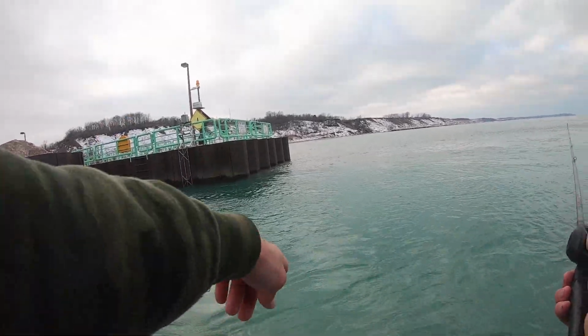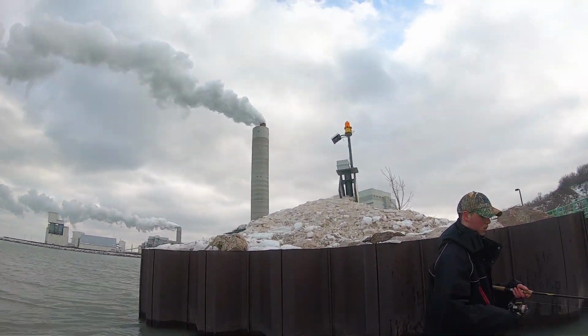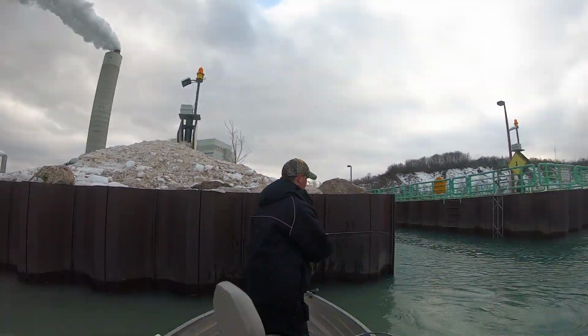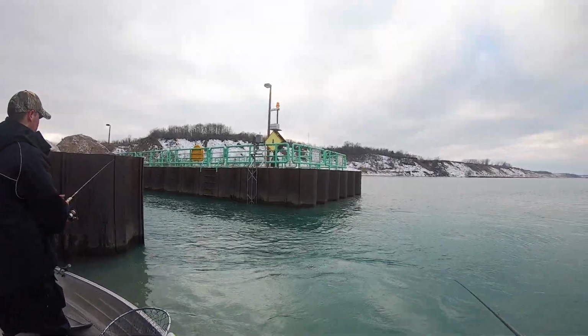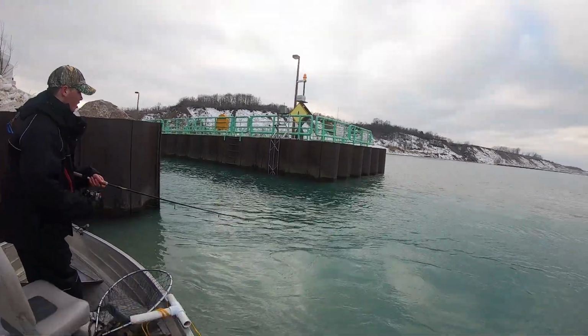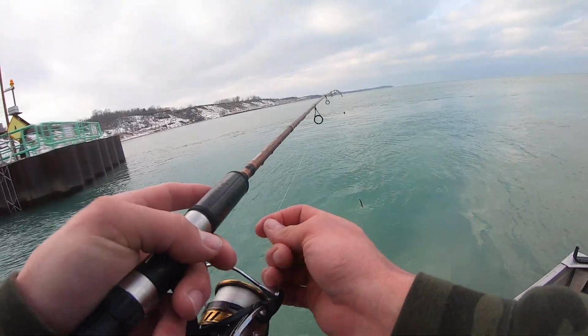Also, I put my hand in the water. This water is super warm. What it's doing is they're sucking the water in and cooling down the power plant, and then this is the discharge, so the water's a lot warmer here. And I think the fish are attracted to that and the current that we're fishing in. Shiner's not doing as hot as the crankbaits.